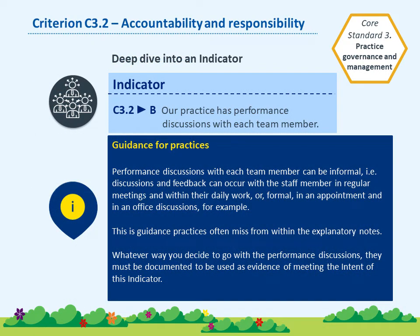Which leads me to C3.2 mandatory B, about performance indicators. You notice what it says here, guidance to you. Each team member can be informal. Does not need to be formal, accordingly. But have a read of the explanatory notes that give you some guidance in what you may need to do here. But once again, it needs to be documented in one form or another.